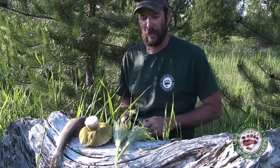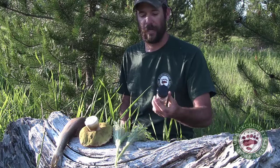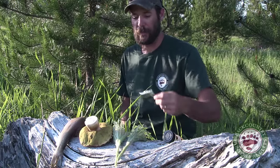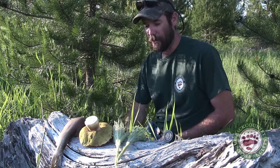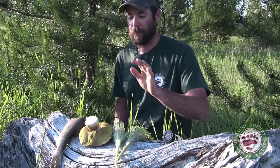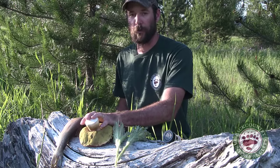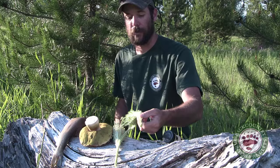All right, so got my ingredients here, and I'm gonna cheat a little bit. I'm gonna use some seasoning that I brought from the back of the house, and I've got a little piece of tinfoil. Caught a really nice trout on my tenkara rod. And so I've got a nice trout here. I've got a bolete mushroom, also known as porcini. And I've got some elk thistle here.